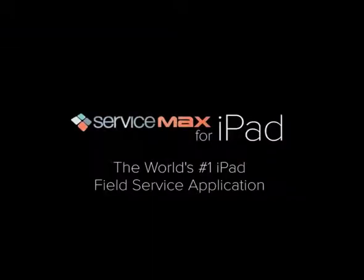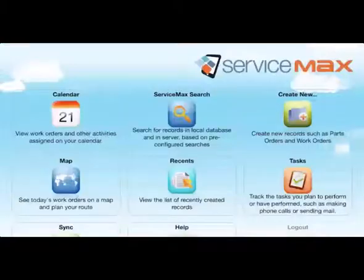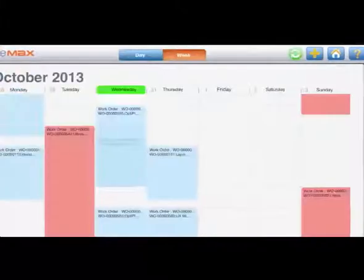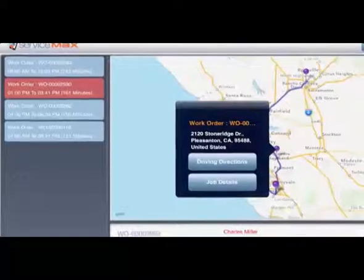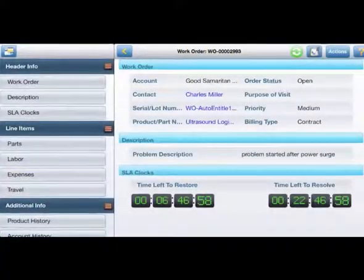I'm a service technician in the field. I start every day with ServiceMax on my iPad. First, I'll check my calendar to see what service requests I have on my schedule for the day. I can see all of the work orders I have today, or I can look at a week view. Now I'll view the map where I can see route information for the day and even driving directions for my first appointment. Now I'll dig deeper into the details of this first work order so I can be prepared.